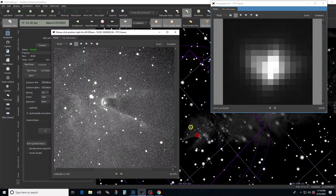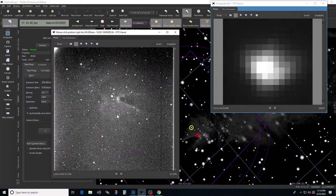That's the Cone Nebula, and this is in hydrogen alpha, so it's showing us hydrogen gas, which, when you're doing nebulas, will show up. These are the same filters that the Hubble telescope would use to do nebulas.